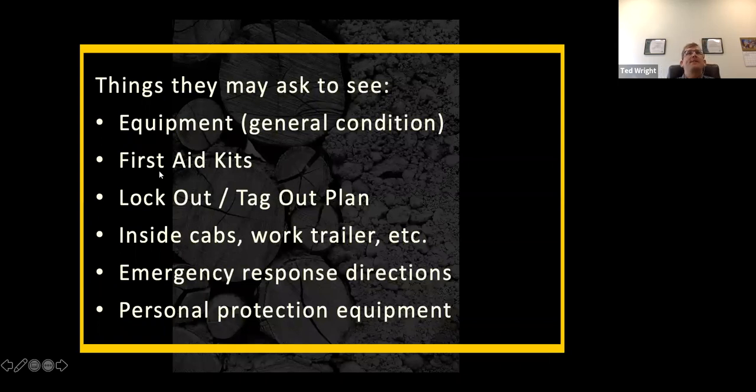Things they may ask to see: equipment, the general condition. Guarding is in place, lights, etc. are working. Equipment is in good working condition and it's cared for.